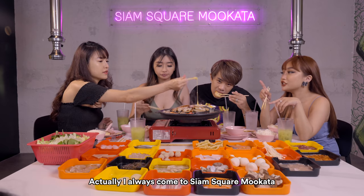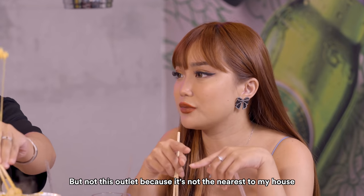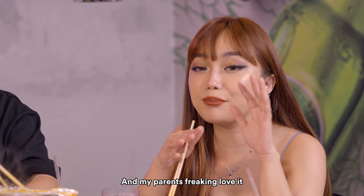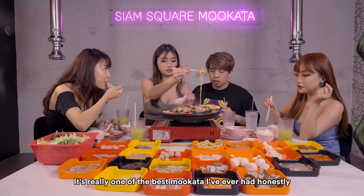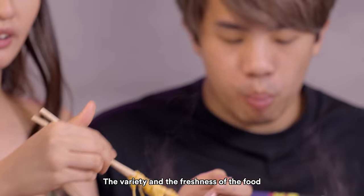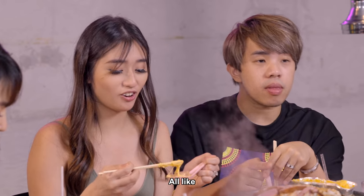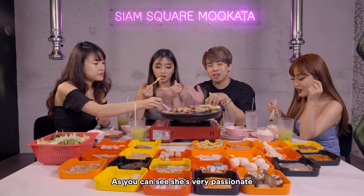I'm scared. Actually, I always come to Siam Square Mookata, but not this outlet because it's not the nearest to my house. But I always go to the one in Pasir Ris at E-Hub. And I introduced my parents to it, and my parents freaking love it. So yeah, Siam Square Mookata, I love you. It's really one of the best mookatas I've ever had, honestly. I'm not even saying this just because we're here eating, but I genuinely mean it. The variety, the freshness of the food, the soup, the environment, and the sauces, all 5 stars. And honestly, if this wasn't true, Debbie wouldn't say it because she's, as you can see, very passionate.